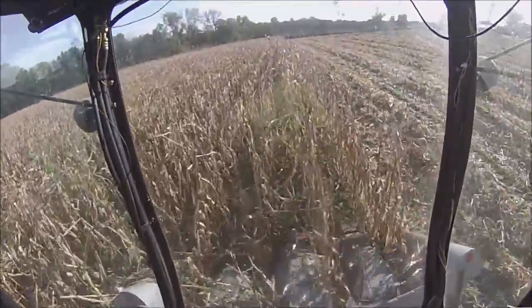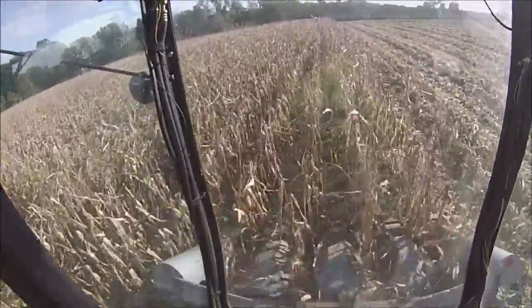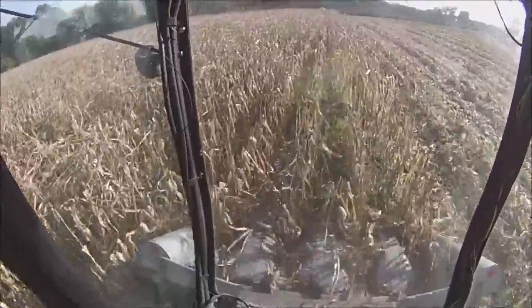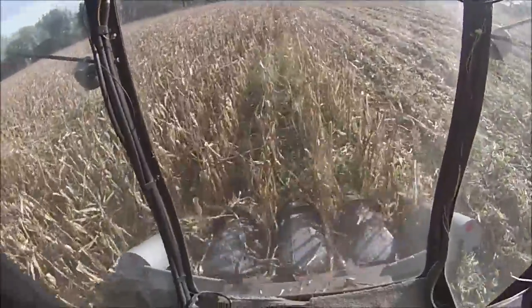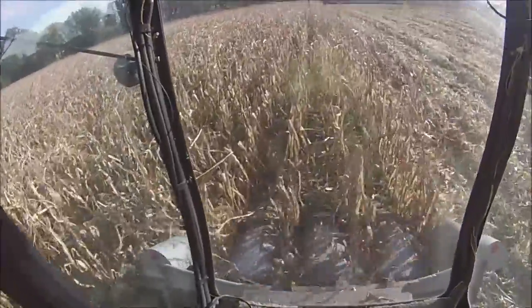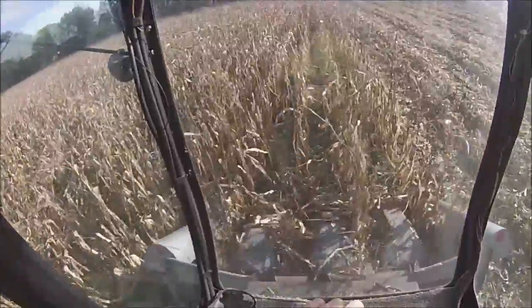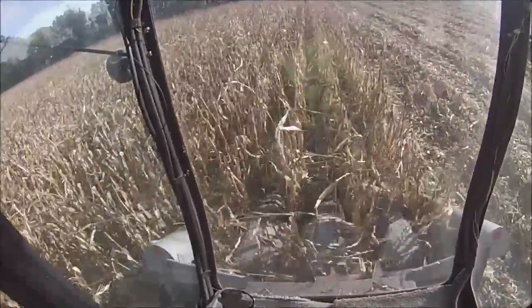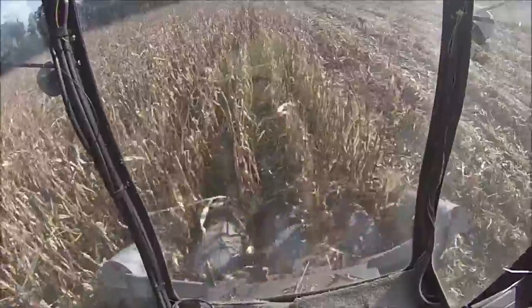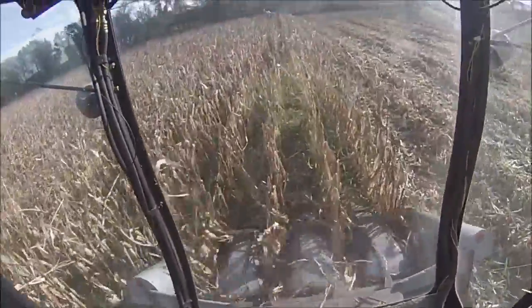And then the drone video, it is not me operating the combine, it's my dad. He hasn't operated the combine very often. I think he's probably taken off a total, including today's what he drove, maybe a total of 48 rows. So he's still a little green.